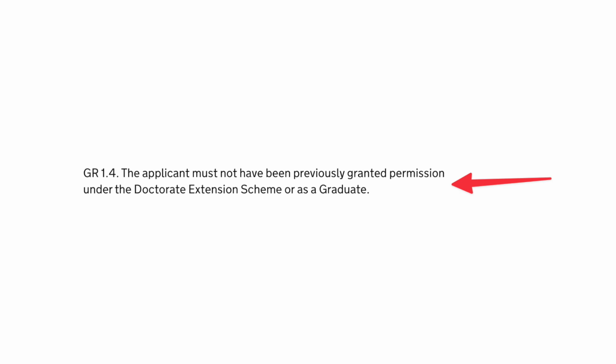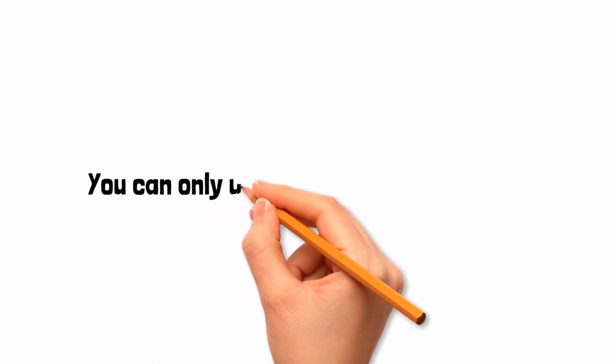Now, the starting point is that you cannot have more than one graduate visa. And this is the relevant bit of legislation confirming that. So you cannot, let's say, do an undergraduate degree with a student visa, then do the graduate visa, and then do a master's degree, and then get a second graduate visa. In other words, you can only use the graduate visa one time. But you can be granted many student visas back to back, and this can be used to get you to the 10-year point, with or without the graduate visa. So I'll show you some examples in a minute.